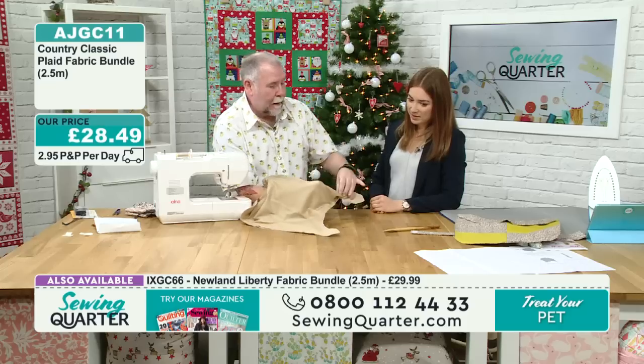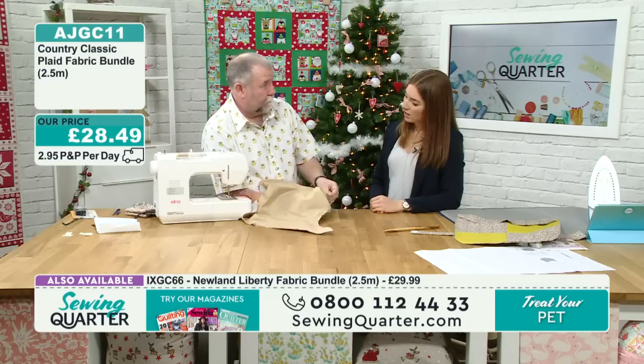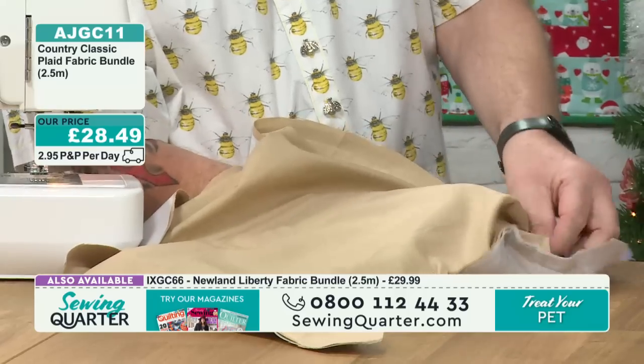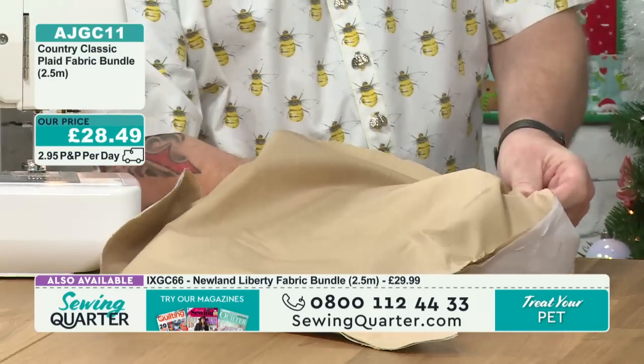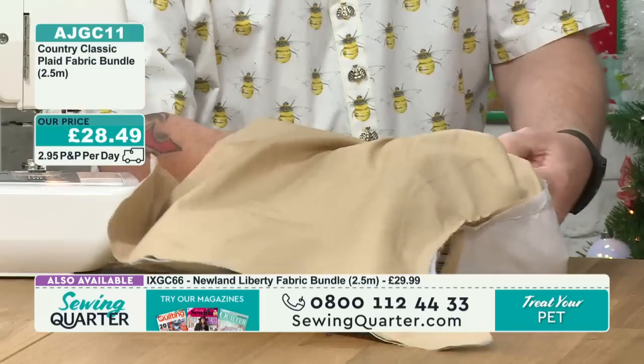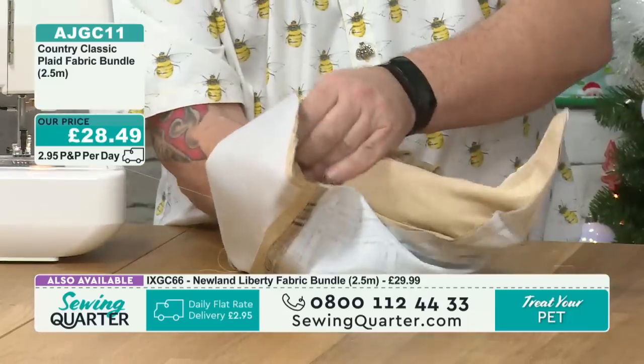So now we're turning it inside out. Your best way is to get hold of the furthest part. A bit like putting a duvet on. Yes, like turning out the bed sheets. Get hold of the furthest part and bring that through. And the same with the other side. Get hold of that.